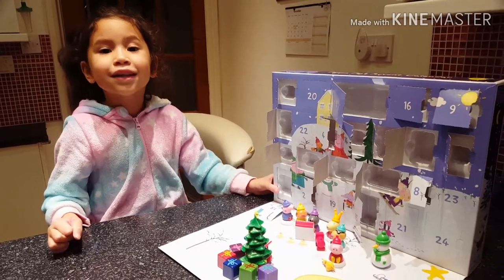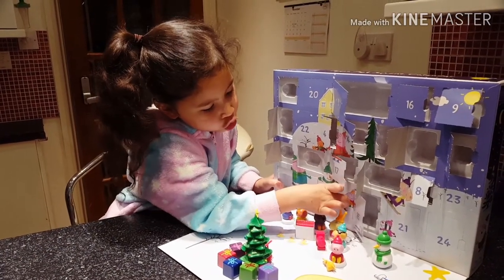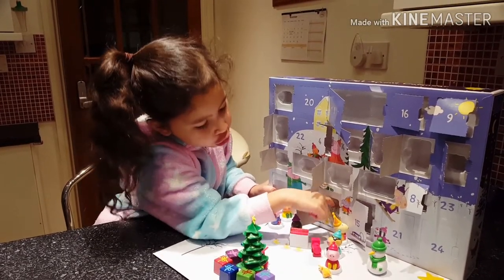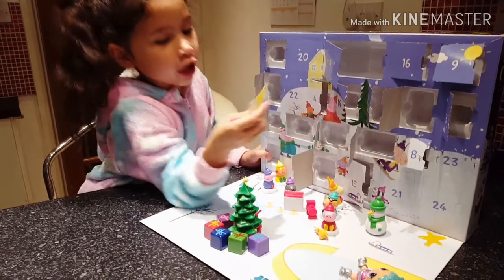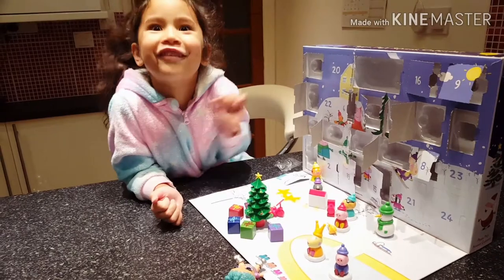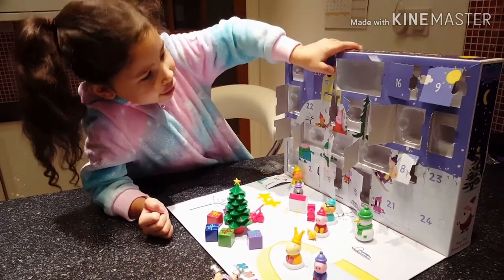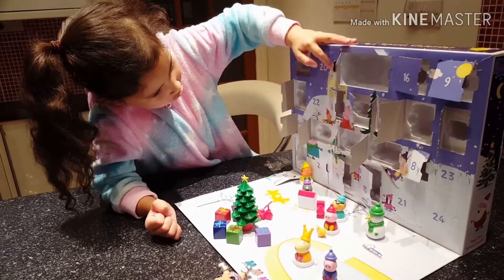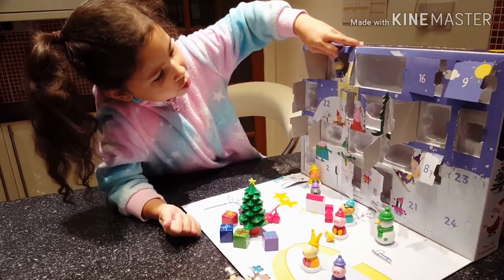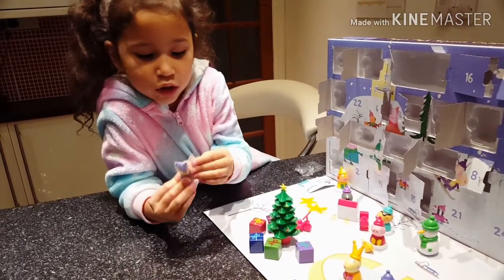Guys, it's number 19. Let's open it. I'm so excited to open up the door. What did we get? Another star. Now, the 19 is 20 right up here. It's quite a little bit small. Who is it? Who's in there? It's Richard Rabbit. Is it Richard Rabbit? Yeah, it's Richard Rabbit.